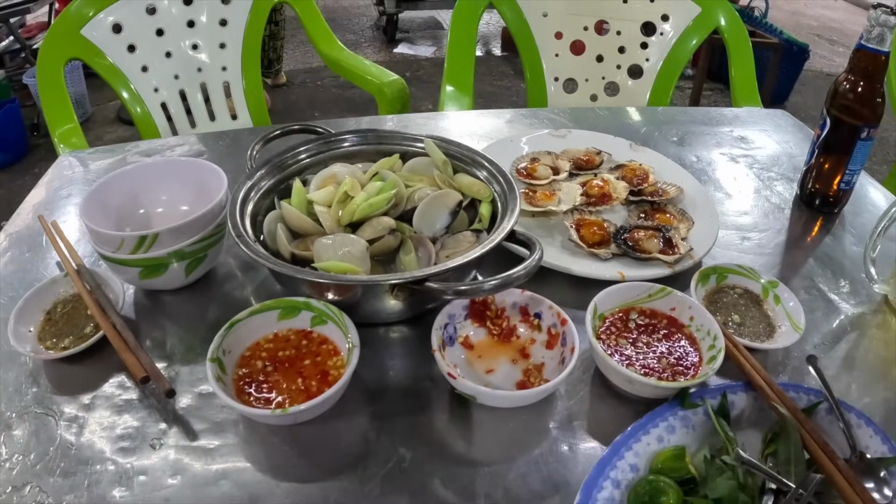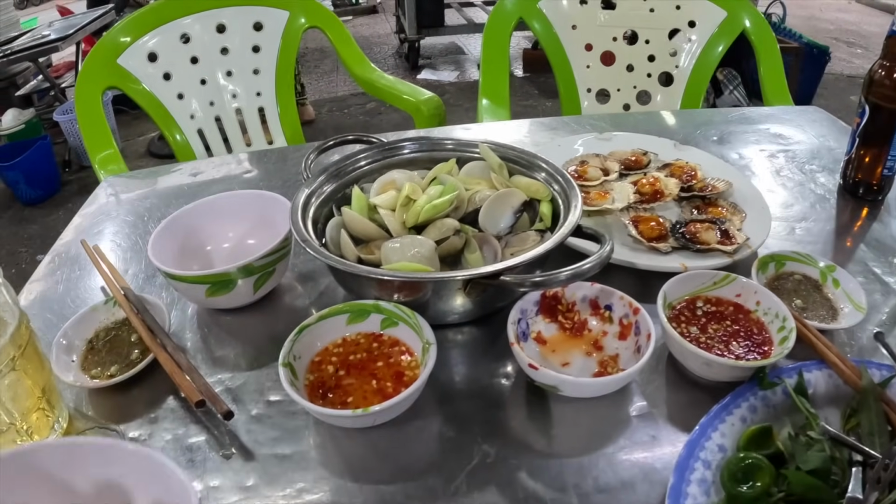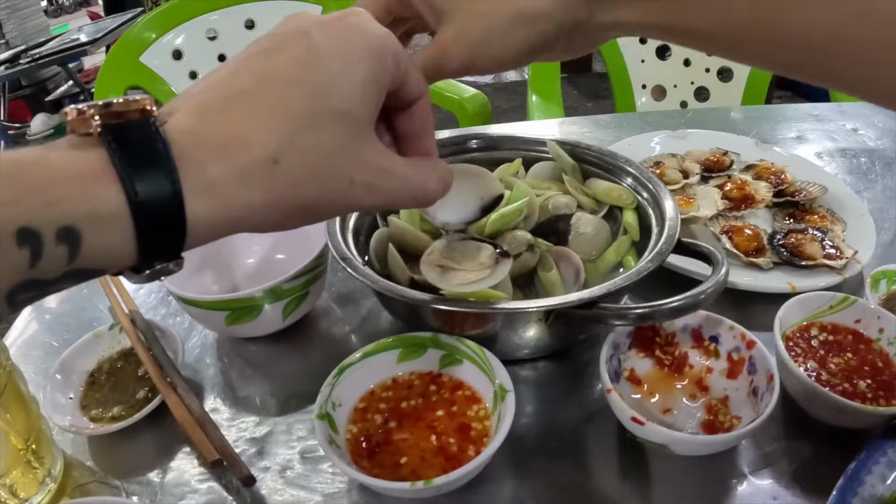Anyways guys, cheers. We got some of the seafood here now. Let's try this one. I really like it with the, what is it, lemongrass? Yeah. Gives it a nice little fresh feeling.